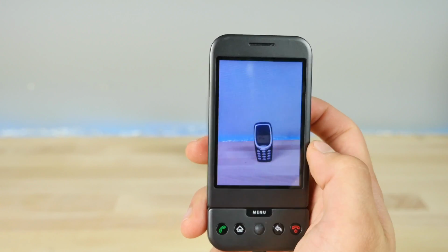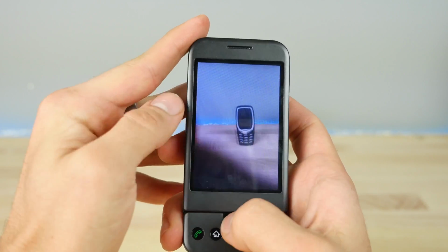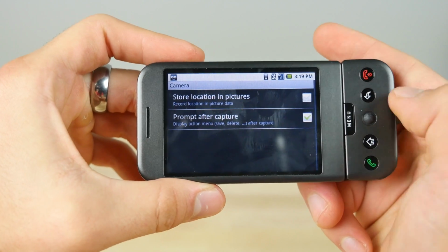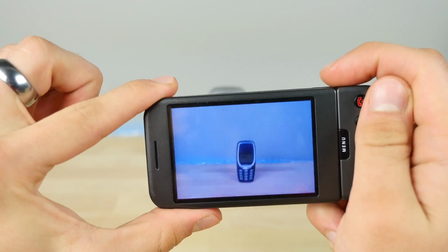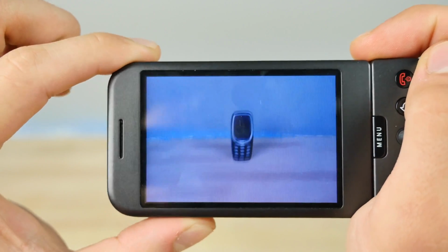There is not a single setting, nor tweak, nor option to do anything with the camera. It's just there. If you want a picture, take it. You can also choose if you want it to prompt after you take a picture or just keep taking them forever. Now, the biggest flaw of this camera is that it uses a physical button, which every time you'd have to hard press deep, it would shake the photo and leave you with a judder.